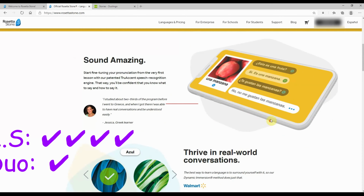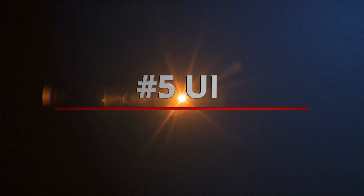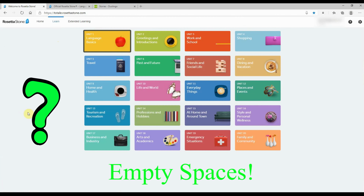Number 5 is user interface. I think Duolingo's interface is cleaner. It is more colorful to attract people to go to the app or website. On the other hand, there are too many empty spaces in Rosetta Stone for unknown reasons, and they just make me feel kind of strange. We'll give a check mark to Duolingo.